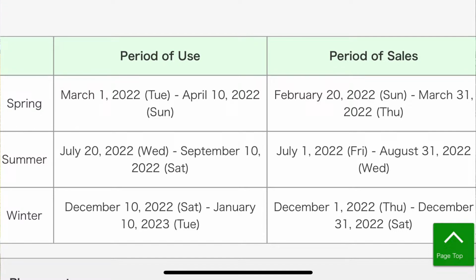You have to go in there. You don't need a passport. You don't need to be a tourist. You can live in Japan. It's one of my favorite passes. Again, I've been using it since 1998 when I first came here to Japan.